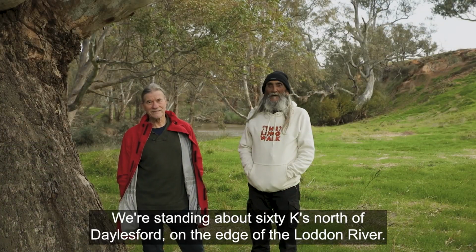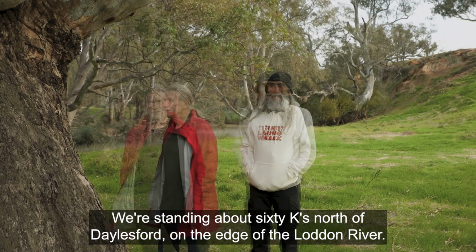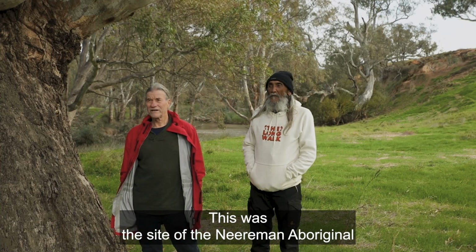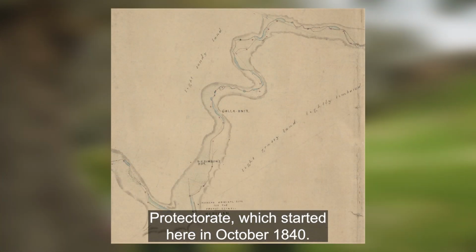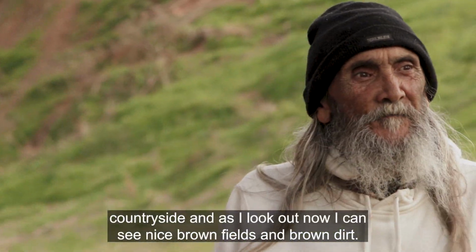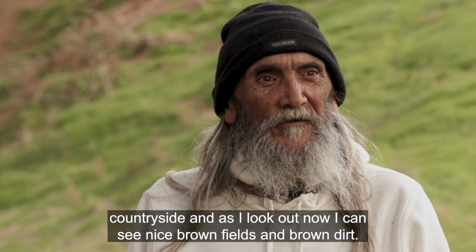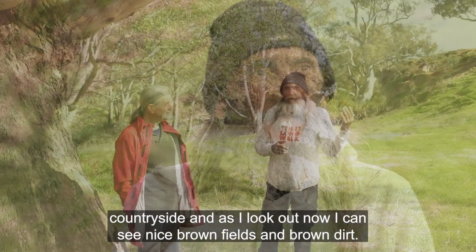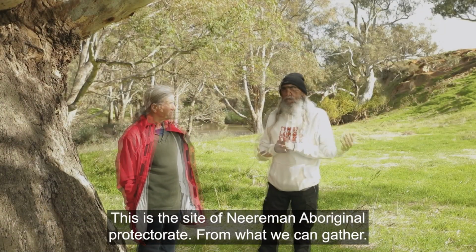We're standing about 60k north of Daylesford on the edge of the Loddon River. This was the site of the Neereman Aboriginal Protectorate, which started here in October 1840. From all accounts, it was a rich countryside, and as I look out now, I can see nice brown fields and that brown dirt. And this is the site of the Neereman Aboriginal Protectorate.